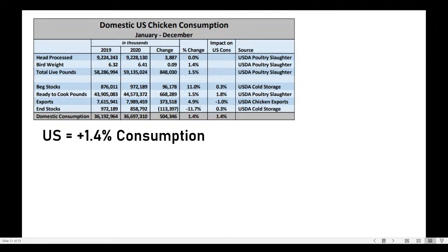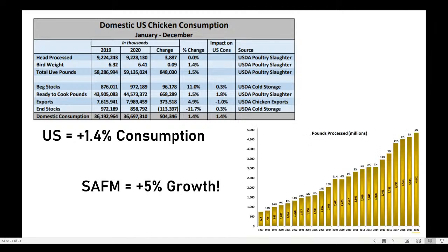And just to reiterate again, even though the whole US chicken market was up 1.4% last year, Sanderson sales were up 5%. So net 3.6% of that sales growth was at the expense of their competitors, of the enemy chickens, I guess you could say.